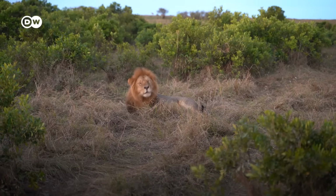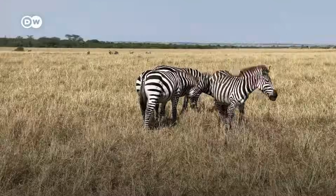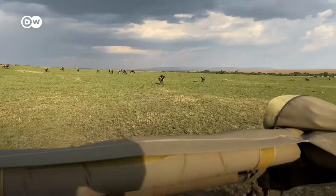One of the most famous wildlife conservation reserves in the whole world. Located in Kenya, this area is home to a large number of lions, elephants, cheetahs, leopards, giraffes, zebras, basically every big animal that you can imagine. Welcome to Maasai Mara, or as they say in Swahili, Karibu Kenya.